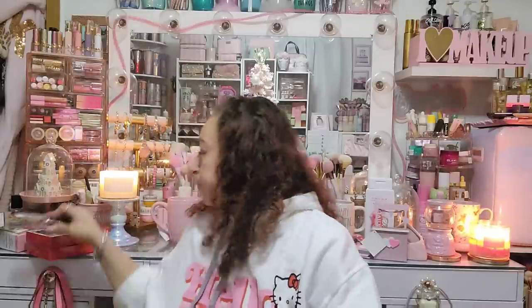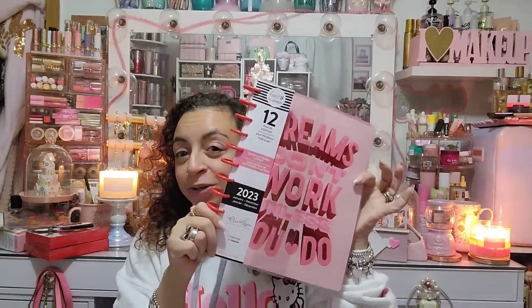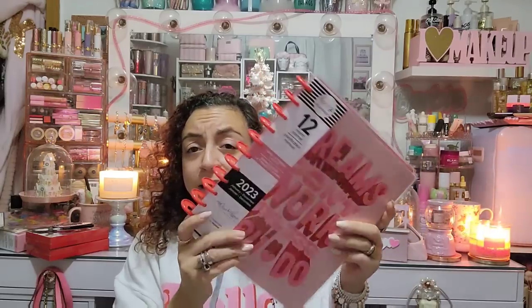Alright. Well, let me show you guys what I got from Michael's. Because I have been dying to open this. Like, so bad. Trying not to cut it. Yay. My 2023 planner is here, you guys. My life has not been complete because we're 7 days into the new year and I had no planner. I mean, I had it. I just couldn't open it because I had to show you guys first.